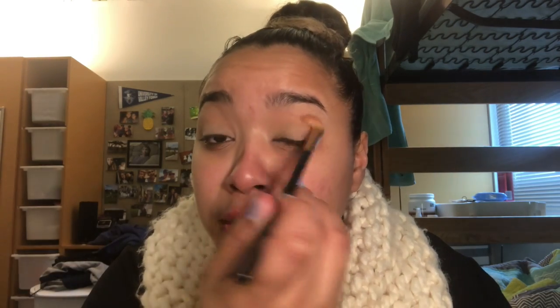I'm just going to take this little Juvia's Place single. It's just like a brown single from the Nubian palette that I just depotted. I'm just gonna use that to do a little bit of crease work, just to get a little something down before I go in with the shadows.